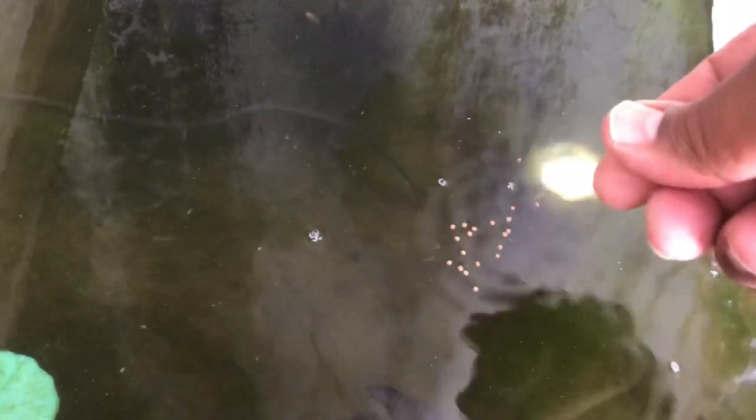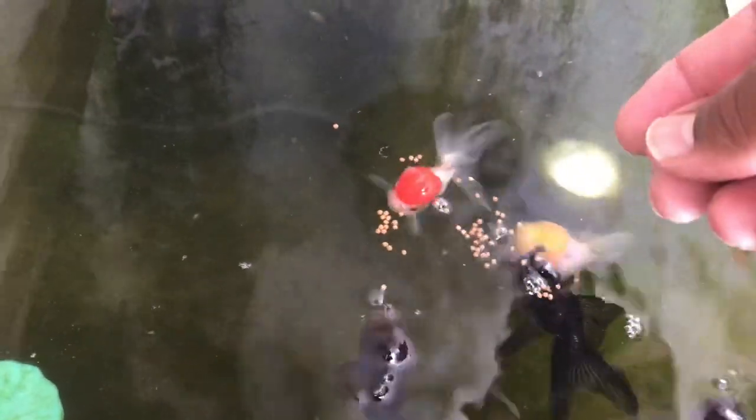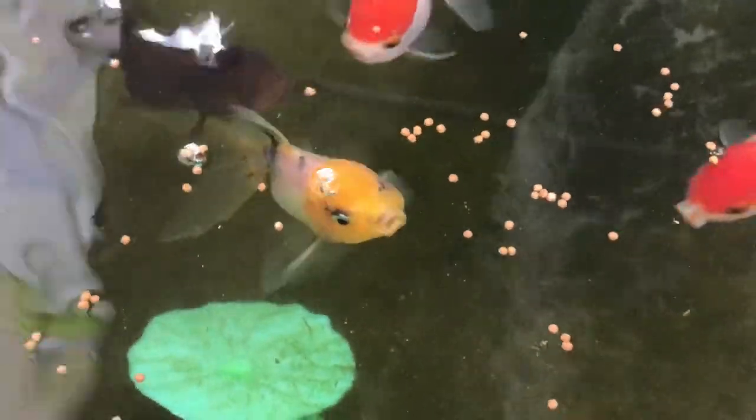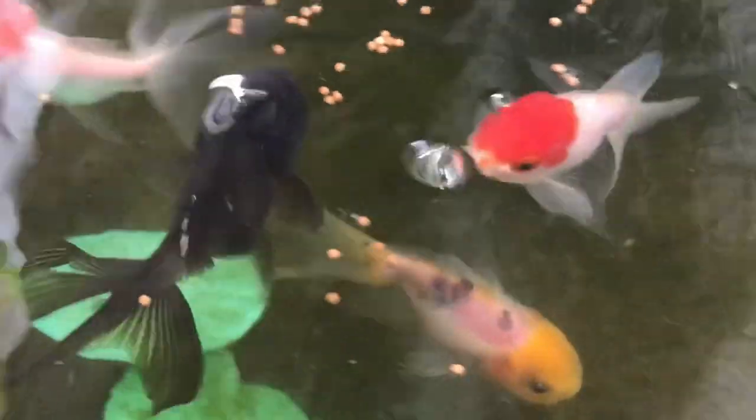Let's give him some floating pellets. Oh, look at him. Look at Goldie. Goldie's already eating. I just put him in here. So we already know he's relaxed. He's not stressed. This dude right here. Love him. Love him, guys. There he is. Look at him.